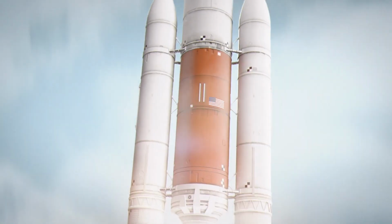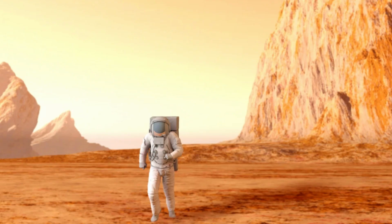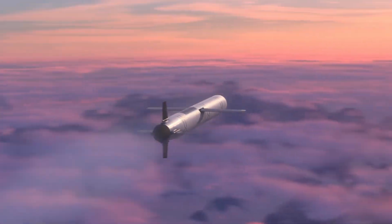Getting to Mars with today's rockets takes about 7 months. 7 months trapped in a metal can, exposed to radiation with no way to turn around. NASA thinks it has a way to cut that time dramatically, and the answer isn't a bigger rocket.